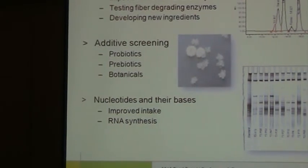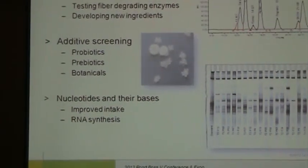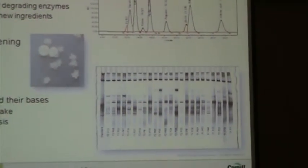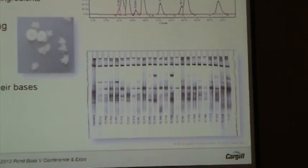And then last but not least is looking at the nucleotides and their bases. This is looking at improved intake, but it also is in RNA synthesis. So when you look at those microvilli and they're busted up, the nucleotide, specifically their bases, can come in and they can rebuild that foundation for strong microvilli.